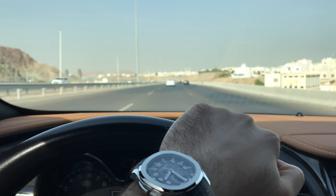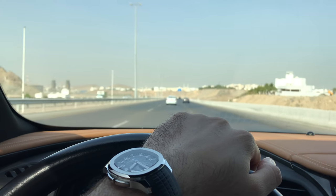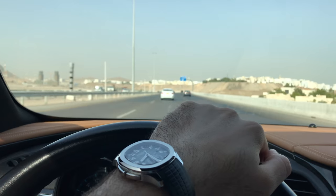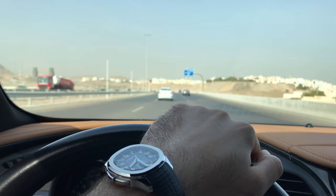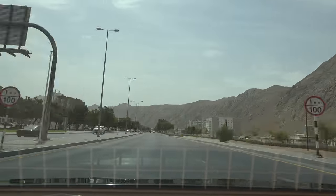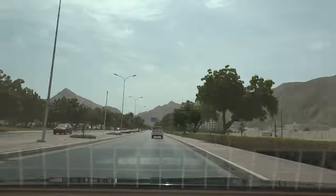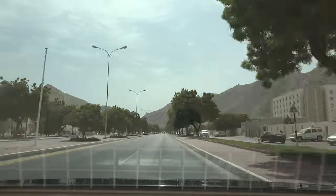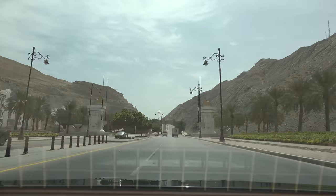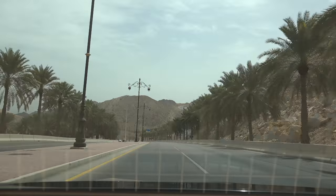So guys, just landed in Muscat in Oman, just picked up the car from the airport. In this city, I'm wearing the Patek Philippe Aquanaut Travel Time reference 5164A. Driving to, I would say definitely one of the most luxurious hotels in Oman, which is called Al Bustan Palace. It's part of the Ritz-Carlton group or chain. And Oman is another amazing, beautiful country with amazing hospitality, landscape, and cleanliness.